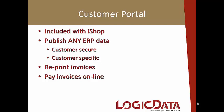All of these things can easily be published through the customer portal and exposed to your customer in iShop. It's secure by customer, and they only see their data. They won't see other customers' repair orders, as an example. Some of the things we've done here as well is we allow your customer to look at invoices that you've generated in the past and reprint that invoice. That reprint uses your Syteline invoice template. So the same invoice they received is going to be what they get when they reprint it through the portal.